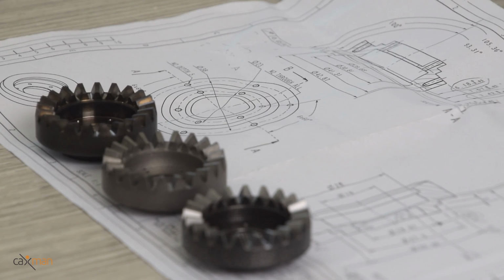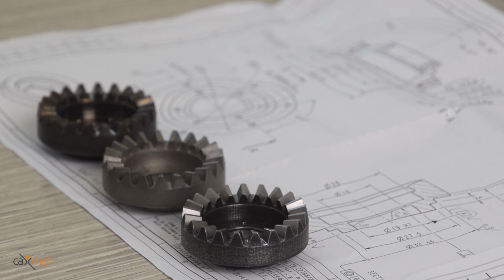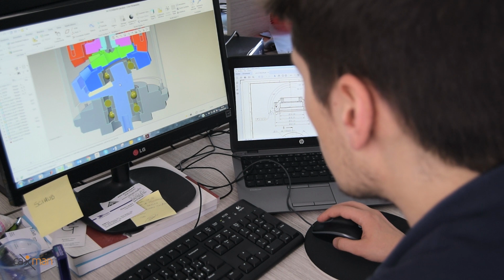The design of the gearbox starts with the selection of its main parameters, which allows us to set the conceptual design of the main components of the gearbox. As soon as the concept is verified and it meets the specifications, the gears are designed and the technical drawings prepared, where geometrical and dimensional tolerances are prescribed.